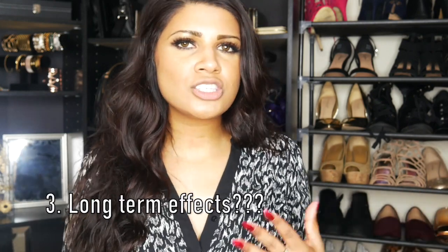Number 3 is, I don't know what the long-term effects are. From what I've heard, you put lip injections in, they fill it up, and eventually those fillers disappear over time. What happens to your lips when they're left behind? Maybe right now, being youthful and having those plump lips, it works, but what happens when this trend goes away? Do your lips become elastic and just kind of loose skin there? I don't know, and these things terrify me, so I'm not really interested in getting lip injections for myself.